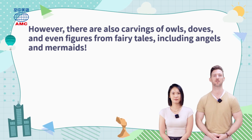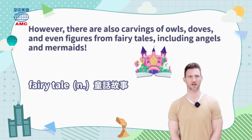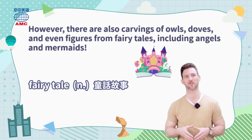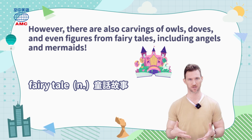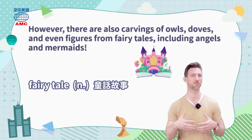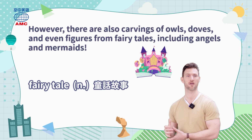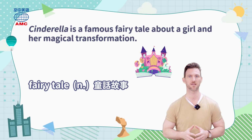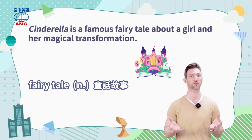So let's get into it and discuss fairy tale a little bit more. Fairy tale. A fairy tale is a story about magical beings, often with a moral lesson aimed at children. So it's a magical story that tries to teach people and children the importance of something. An example sentence we could say is, Cinderella is a famous fairy tale about a girl and her magical transformation.